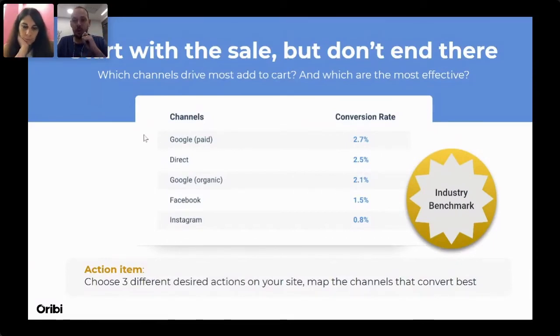But I think the key part here is that we usually think about how many channels brought sales, but there are a lot of stages that you go through before you get to the sale. And so what I think is really critical is to understand not only how channels are performing in getting people to order, but also how they are performing in getting people to add to cart, and in getting people that are highly engaged in my website, even if they didn't end up buying in this specific instance. So diving deeper into that is critical. You want to start with the sale. That's important. You want to make sure the channels that you're investing in are converting, but don't end there. There are a lot of stages on the way that can really be impactful for your website.